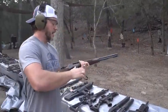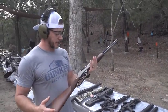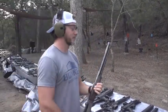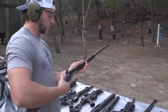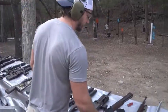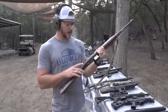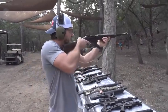This is a Henry. It is a .30, and it has the color case hardened steel. Got that nice octagonal barrel as well. We have another lever action here. This is a .22 long rifle from Henry. So much easier to shoot than a .30. This is my M1 carbine, chambered in .30 carbine, and this is one of the best guns ever. I love this thing.